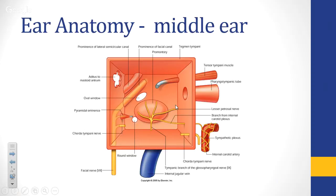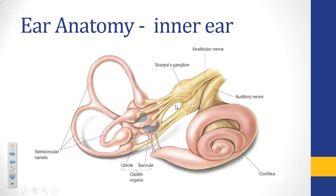Oval around, 50-50. Yeah, good. So the footplate of the stapes is oval. If you'll remember, it's sort of got these two prongs, and it attaches to a surfboard shape. So that sits over the oval window, and the round window is to allow for vibrations to exit the ear, vaguely. Okay, this is the inner ear.